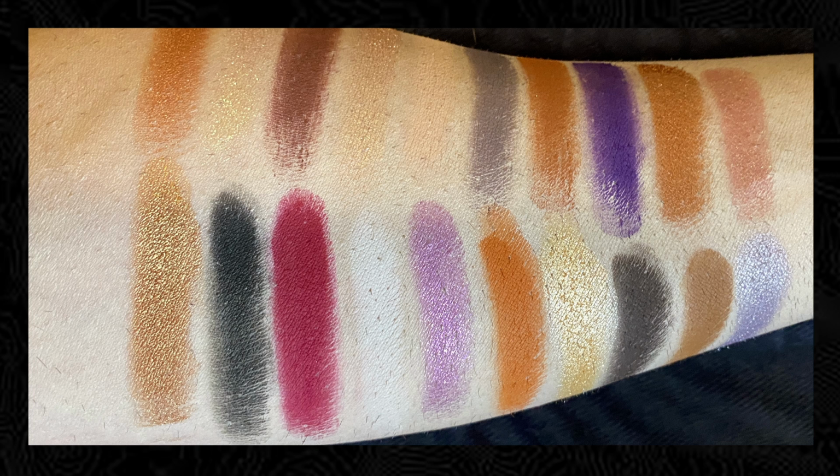Of course, I did swatch it, and let me throw the swatches up on the screen right now for you to see. Now, I swatched these in 2 rows because I wanted to get the entire palette in one shot. So, starting from the top row and going across, we have Seductive, which is a bronzy shimmer. Mistress, which probably does not really show up well in this photograph, but believe me when I say it's probably the most beautiful color in the palette.